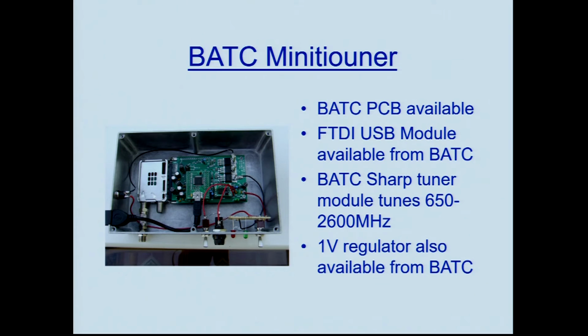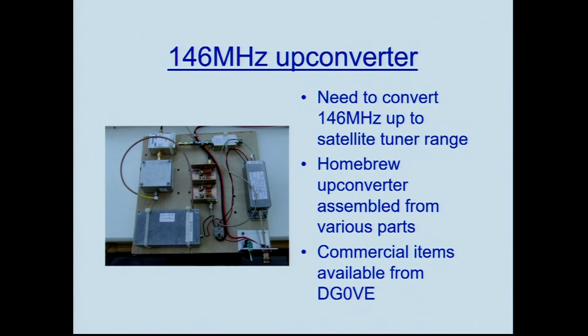The latest tuner which is in stock is the Sharp tuner, which tunes from 650 megahertz to 2.6 gigahertz, which gives us a slight problem with 2 meters and 70 centimeters in that it doesn't tune that frequency directly. So you need some form of up converter to convert 2 meters up to the tuning range of the satellite tuner, the NIM tuner.